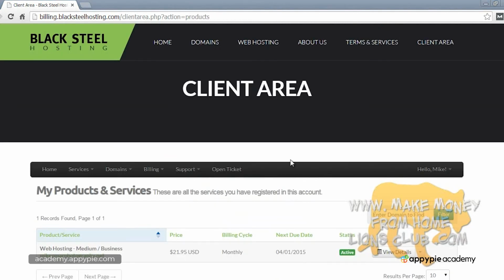Okay, so once you're logged in, this is basically your control area for everything you might need to do from now on. If you want to buy more domains, if you want to upgrade your hosting, if you need support help, if you want to open a ticket because you're having technical problems with your billing, whatever it is, you can do it all from here. And it's pretty easy to navigate. It's the same as it always was before.